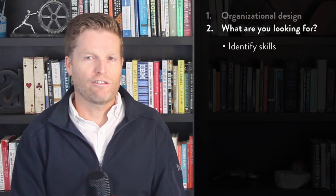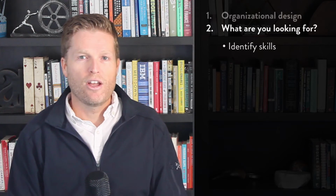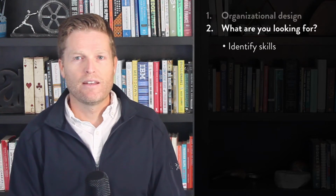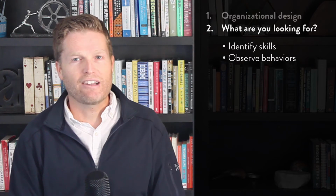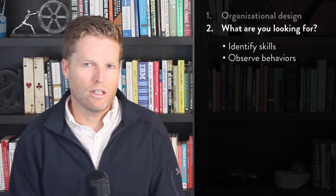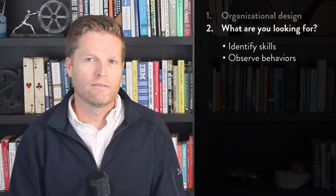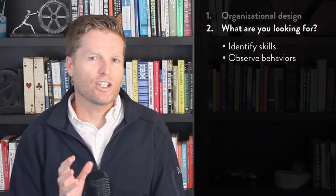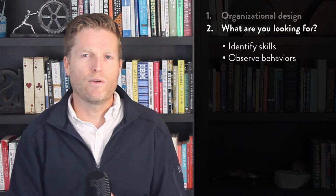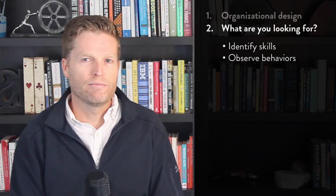Now, here's how this works. Once you've identified the skills you're looking for, you have to actively look for demonstrations of those skills. This is much more complex than it sounds. Let's take an example. Say you're looking for empathy. Empathy is really the ability to understand the mindset of another. It's not obvious how to actually evaluate someone's capacity for empathy, especially when everyone's doing technical work. You really have to look for subtle cues.